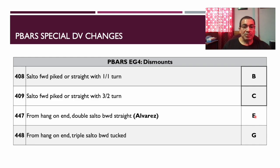This element was presented this year. The Alvarez is from hang on the end, a giant to double back layout. It's an E. And also this last element is from hang, a giant swing to a triple back tucked. It's a G. This element doesn't have a name. It was performed this year, but the gymnast couldn't land it on his feet, so no name was awarded.